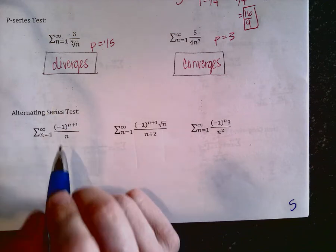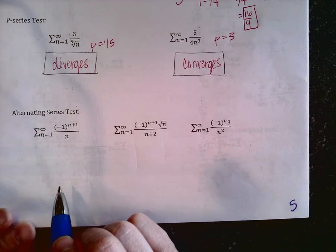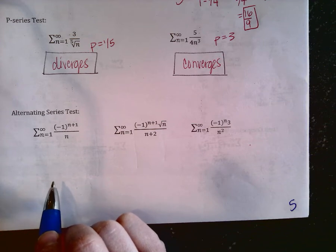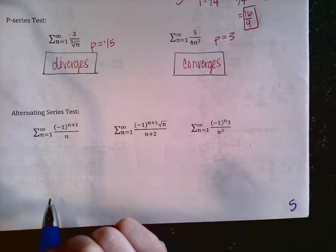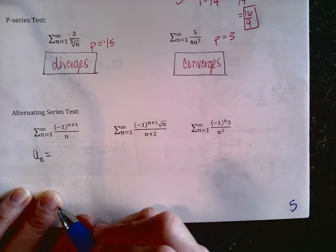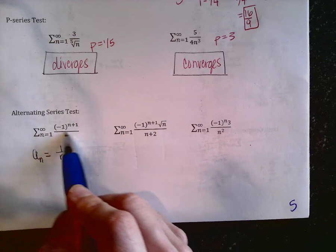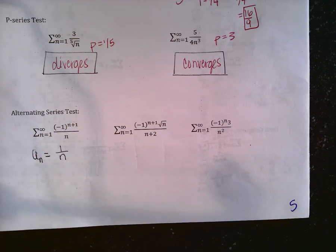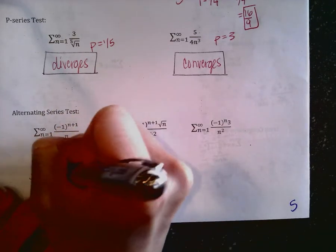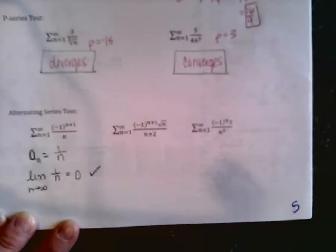Okay, so alternating series test. There are 2 conditions that must be met. The next term has to be smaller than the term previous, and then all the terms have to go to 0. So first thing you're going to do when you do the alternating series test is just pull out the part that's not the alternating part. So in this case, a sub n will be 1 over n, ignoring the negative 1 to the n. And so then the question is, is the limit as n goes to infinity of 1 over n equal to 0? Because it has to. And yes, it does. So it meets that criteria.